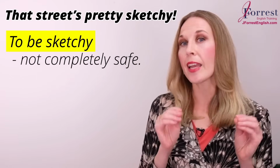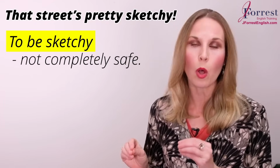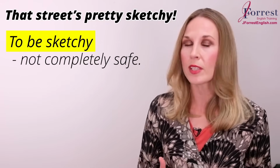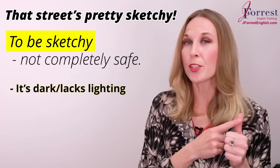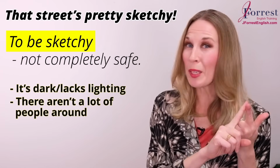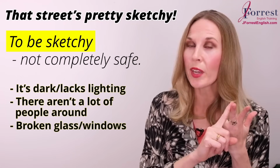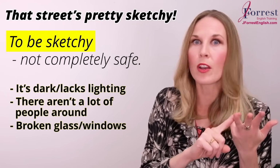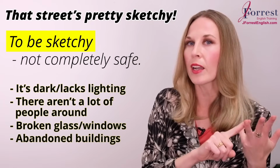This is an adjective that native speakers use a lot. If I say a street's sketchy, it's most likely because it's dark or lacks lighting. There aren't a lot of people around. There's broken glass or broken windows. Or there are a lot of abandoned buildings on that street.